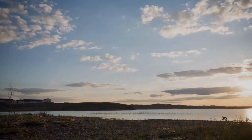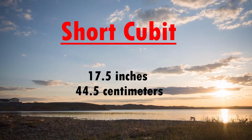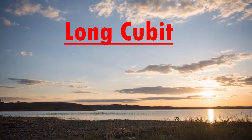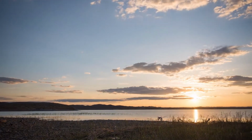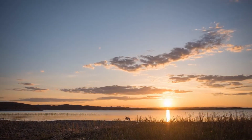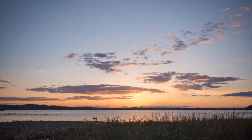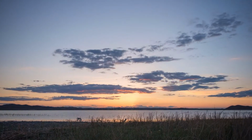In Hebrew, there are two versions of the cubit. The short cubit, about 17.5 inches, and the long cubit, about 20 inches. If we use the short cubit, the ark would be about 440 feet long. And if we use the long cubit, the ark would be about 510 feet long. When building large structures, the long cubit was typically used.